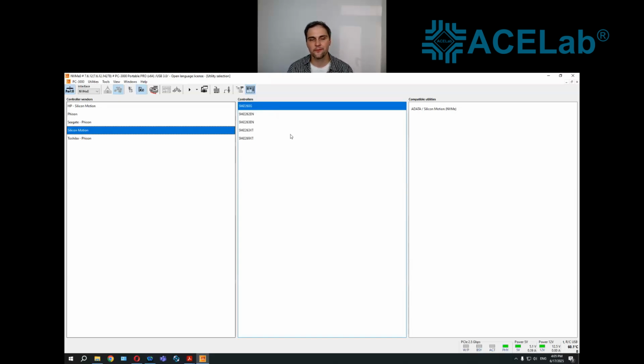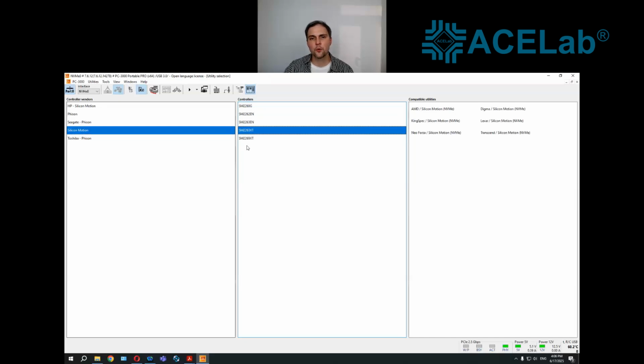The next one will bring more of the controllers, but let's try to use the Silicon Motion SM2263XT utility, which is universal. So it doesn't matter what the brand of your SSD drive is, because you are able to recover data using the universal controller utility, because we are reaching access not to the SSD drive brand, but to the controller name. It's more important for us.